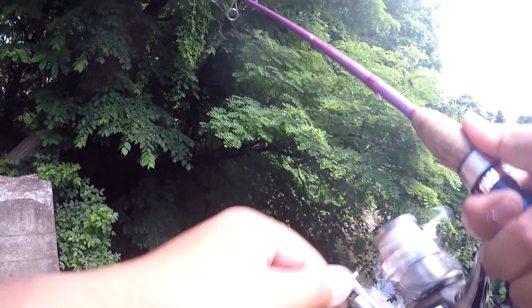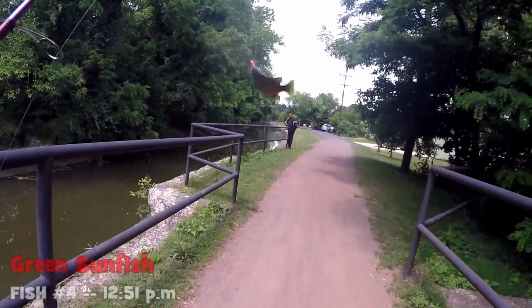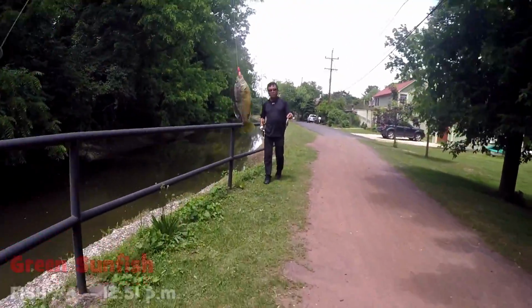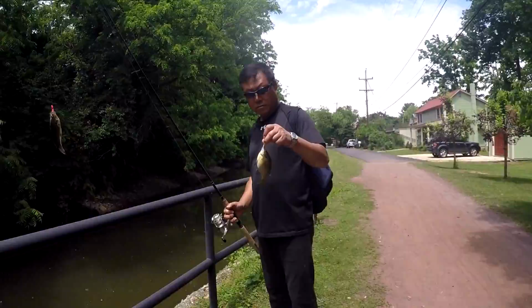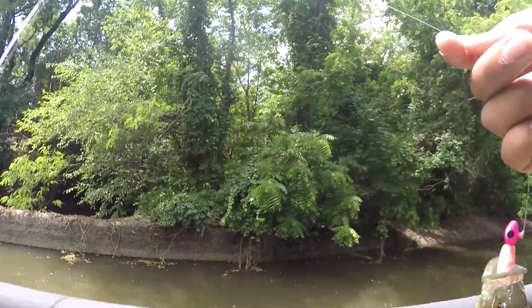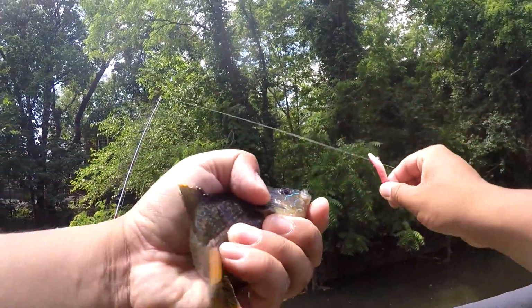Fish on. Green sunfish, number 2 of the day. Let's see what my dad caught here, because I want to see if there's another species or not. Nah, it's a bluegill. And we got a green sunfish and a bluegill. All right, there we go. Bye-bye, green sunfish.